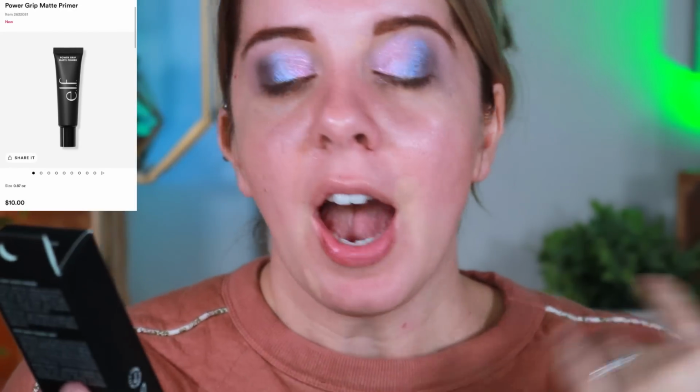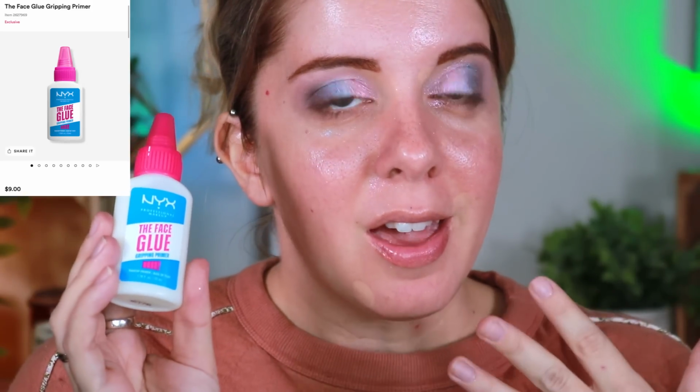So I technically do have 2 new primers. I did recently just pick up the new e.l.f. Power Grip Matte Primer. You guys told me to go try this out. I love all the other e.l.f. primers, but I also, like a couple weeks ago, picked up the NYX Face Glue. And I've seen everybody rave about this and how amazing this is. So I don't really know which one I want to use today. I was going to ask, what should I do? Like, you guys are going to be able to answer me right now.